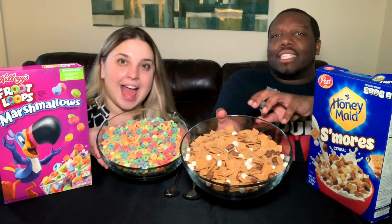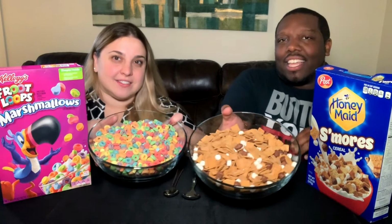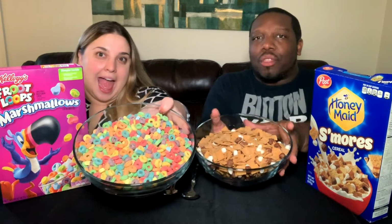We got this one. It's a s'more Honey Maid. Obviously, they make the graham crackers, so I'm excited about that. And then this is Fruit Loops with marshmallows, which is kind of weird because you can't even see the marshmallows. Yeah, but they are in here. Exactly. They're very small. So here's a sample of what these things look like so you guys can see. And we can do a little thumbnail too. Cool. Let's do a thumbnail.